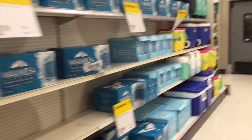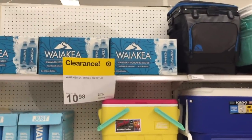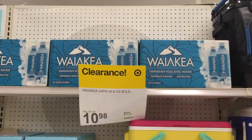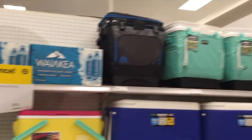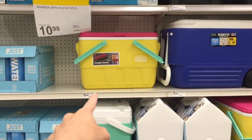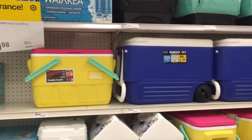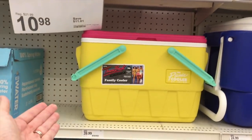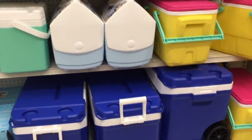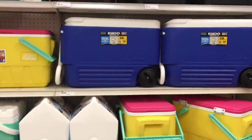Nothing? Coolers? Ooh, clearance. All right. Oh my gosh, Hawaiian volcanic water? That is special, guys. It's not special enough to sell at full price, I guess, though. Look at these nice coolers. Summertime. Oh, good. $40? Why? The one right next to it is $25. Just because it's a throwback and cool colors? It's here for you. Wow. All right, that's cool. This one down here is $24 as well. Yeah, I think it might be slightly bigger than that one.